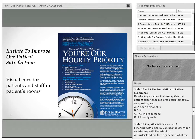Let's add to that things that I would like to see you check in hourly rounding. Does the patient have their proper ID and safety wristbands on? Is the bed in low position? Is it locked? Is the room clear of clutter?